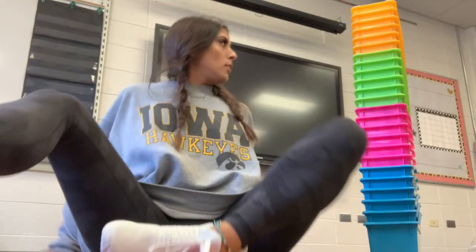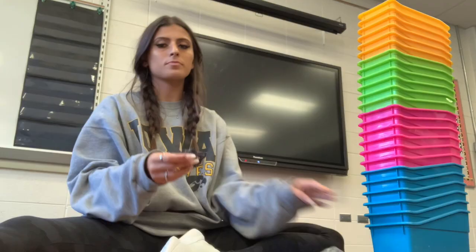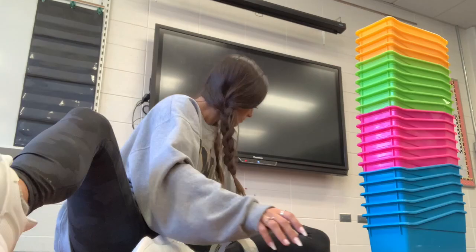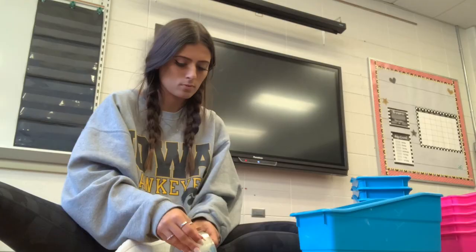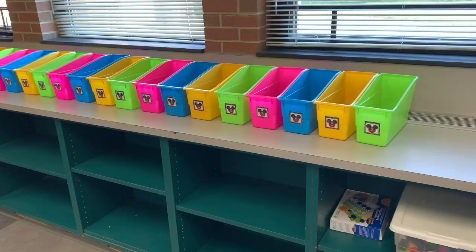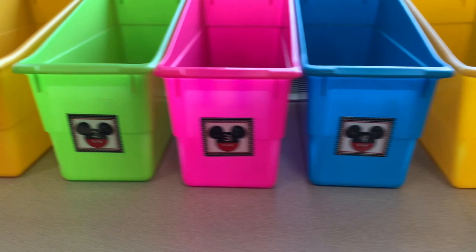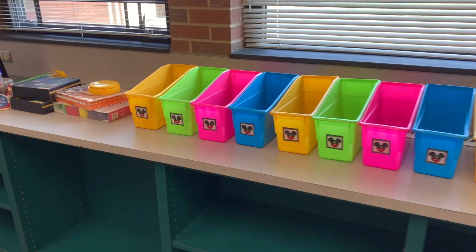Okay, so I have my book bins now, and I'm going to label them with my little numbers for their book bins, and I'm going to tape them on. Okay, so I just finished all my book bins and I'm obsessed. I think they look really good. I kind of like the rainbow, it kind of matches that. I'm happy that I definitely got that done.